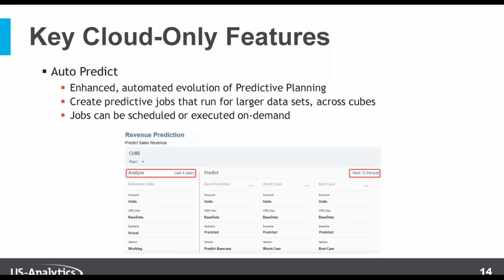Okay, Auto Predict is also a relatively new feature that is very exciting from my standpoint. It's sort of an enhanced or automated evolution of the predictive planning feature, if you've seen that previously, where you could, within a form, choose some line items to have Oracle do a prediction for you, instead of this being limited to a single form. What this allows you to do is create prediction models for whole subsets of data, even across cubes.